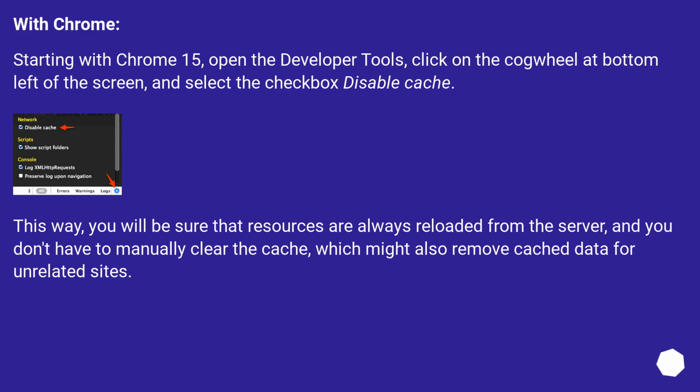With Chrome, starting with Chrome 15, open the Developer Tools, click on the cogwheel at bottom left of the screen, and select the checkbox Disable Cache. This way, you will be sure that resources are always reloaded from the server, and you don't have to manually clear the cache, which might also remove cache data for unrelated sites.